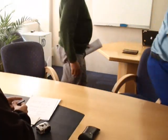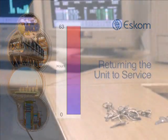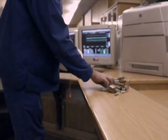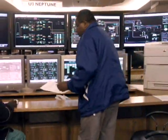Operating personnel then commence preparing the boiler and the rest of the unit to return to service. Returning the unit to service. They remove all the isolations, carry out complete plant inspections according to checklists, and provide management with the assurance that the unit is safe to return to service.